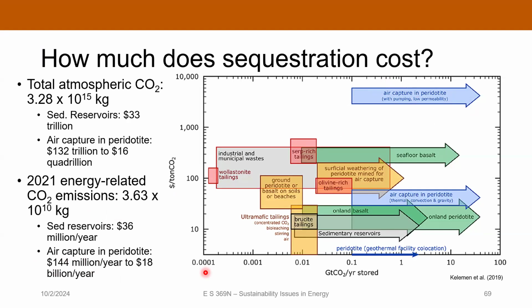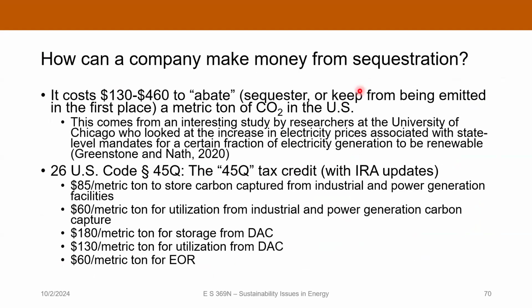But the real problem is that if you're a company and you want to rely on the market to do this, there has to be some monetization of the carbon that you're storing. So, I looked this up. There's an interesting study by Greenstone and Nath where they came up with these figures of between $130 to $460 to what they call abate a metric ton of CO2 in the United States. And they did this by actually looking at changes in electricity prices associated with switching to low or zero carbon energy sources. And so that's kind of our ballpark figure per metric ton of CO2. It's in the hundreds of dollars range.